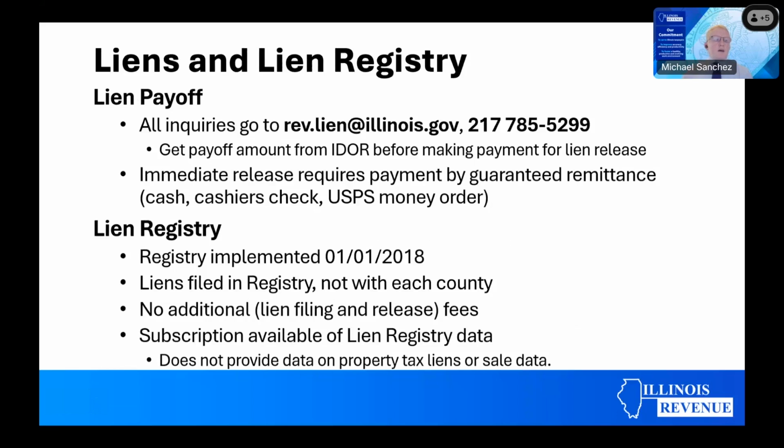Another common question we get a lot has to do with liens, and liens are very specific to each case, so it's hard to give a detailed outline of what you need to know about liens other than the contact information for the lien department. They can explain what the lien is and what it applies to. Liens don't always equate to the entire balance, and so they can break down what is owed and what is liened and how to get those released.